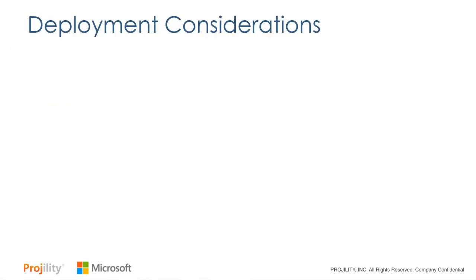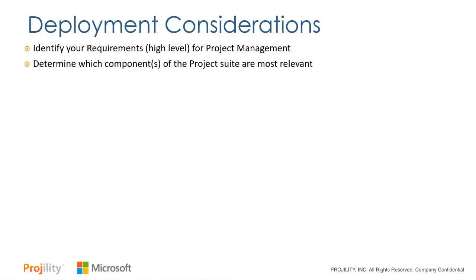So, going forward, we have a lot of folks that are asking, what do I think about when I'm thinking about doing some of this stuff? The first thing, and you'll see this probably on all of our presentations, the first thing you want to do is understand what your needs are. What are my requirements at a high level for project management? What are the things I need to do that I can't do today? And then you want to start determining which components of the Microsoft suite are the best fit.